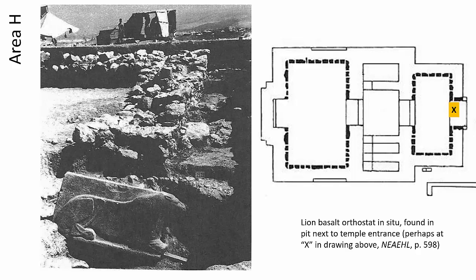We're told this appeared to be intentionally buried here, and they say it's at the entry point to the temple. So my guess is that it was located where you see the tan box with the X. So that would be approaching the porch before you get to the court or the Holy of Holies.